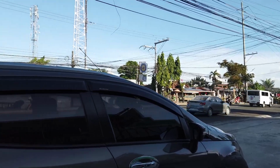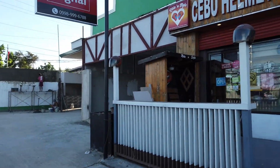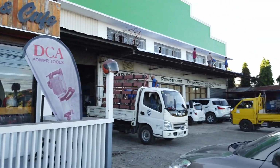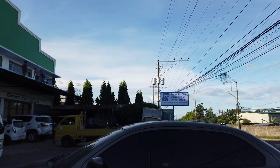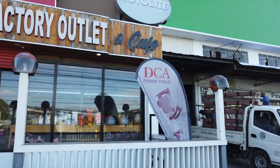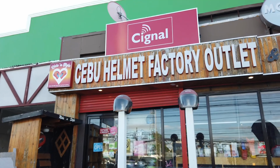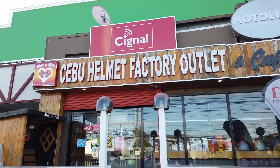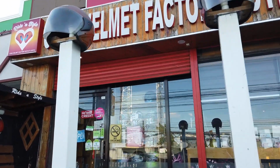There you go, you can see the highway going to the north, and you can see this on the side, beside the Republic Cebu Powder Coating Corporation. So that is the location of this one, and beside it is the Cebu Helmet Factory Outlet. I'm going to show you inside some of their stocks and the prices.